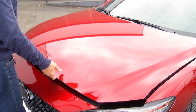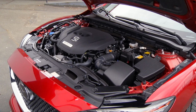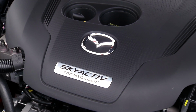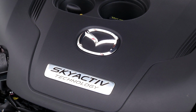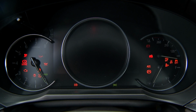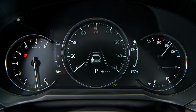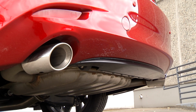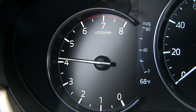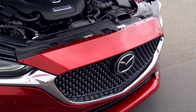The big news for Zoom Zoom fans is power. Under a heavy hood, surprised it's not aluminum, is a new optional 2.5-liter turbocharged 4-cylinder that delivers 310 pound-feet of torque at 2,000 RPM. Give it premium fuel, and there's 250 horsepower. Standard grade gas drops it down to 227.